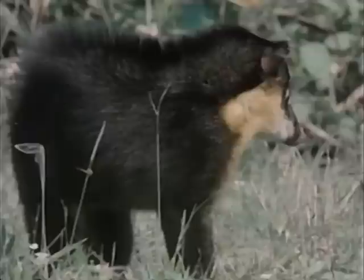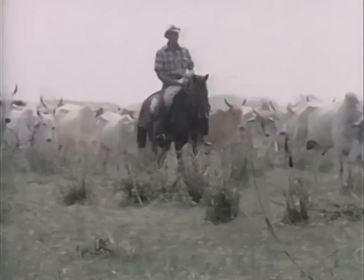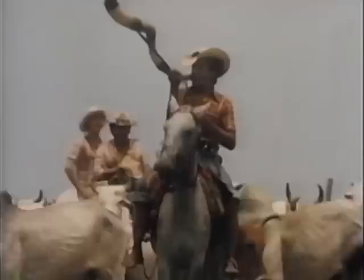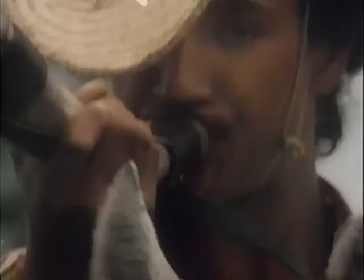A vast natural grassland, the Pantanal was bound to attract man's attention as a good place to raise cattle. But man, his cattle, and the wildlife have thrived side by side for the past 150 years. It's only in the past decade that new activities, such as draining the land for crops, pollution of the waterways, and caiman poaching, have posed a threat to the Pantanal.